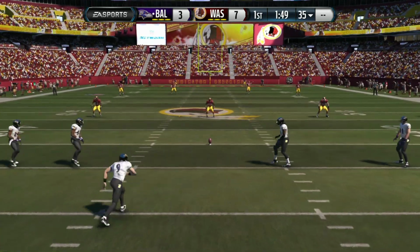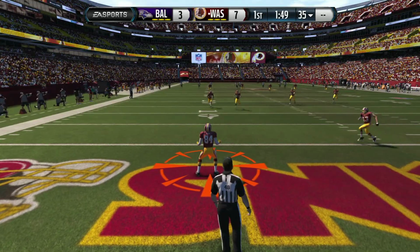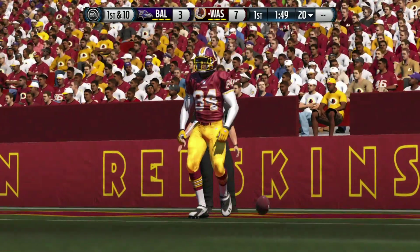Ravens getting set to kick it away. No return here as he takes a knee in the end zone.